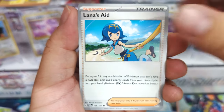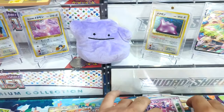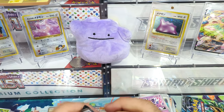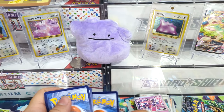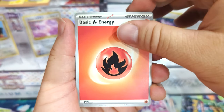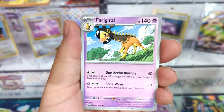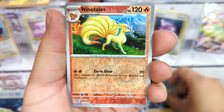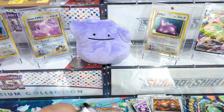So, not a bad set to open up if it's just sitting there in front of you and you're looking for a product to open. I feel like right now, Twilight Masquerade is the Lost Origin of Scarlet Violet, as Lost Origin was to Sword and Shield, purely because I believe the Greninja is on the same kind of level as the Giratina. I don't think Scarlet Violet has its Moonbryon yet, though. It might, at some point. And Heatran. Alright, got 2 packs to go.